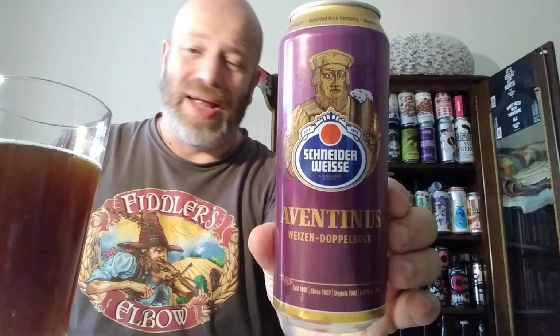Food pairing. Duck in plum sauce would go lovely with this. It really would. It's just lovely. So, boys and girls, I have to say, I still like this one. If you don't like it, then God bless you. I think that's a cracking beer. Aventinus double bock is a lovely beer.